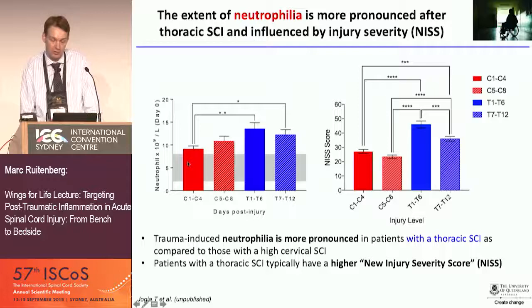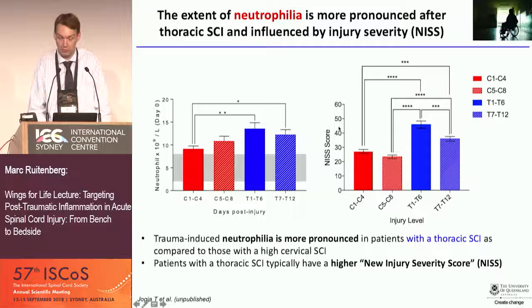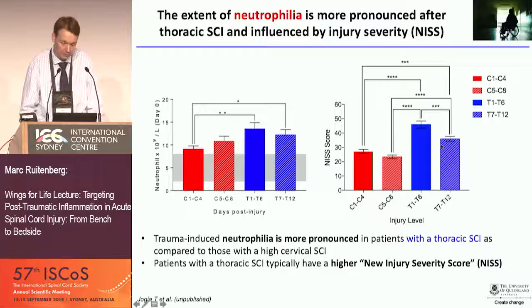But what you can also appreciate is that they tend to be typically somewhat higher in those with a thoracic spinal cord injury. So we think in part that that can be correlated back to the severity of the trauma that you see in these patients. And you can see some evidence for that if you look, for example, at the New Injury Severity Score as a measure for trauma severity, that typically those with thoracic injuries have higher NISS scores. And that's, of course, because of the actual damage to the vertebral column and sometimes also some other comorbidities that they may have.